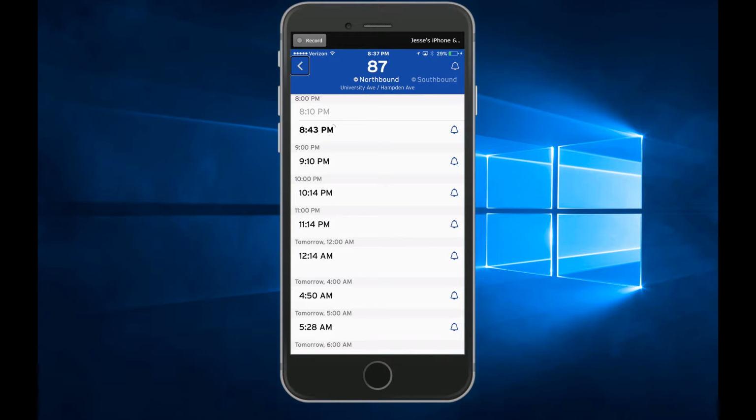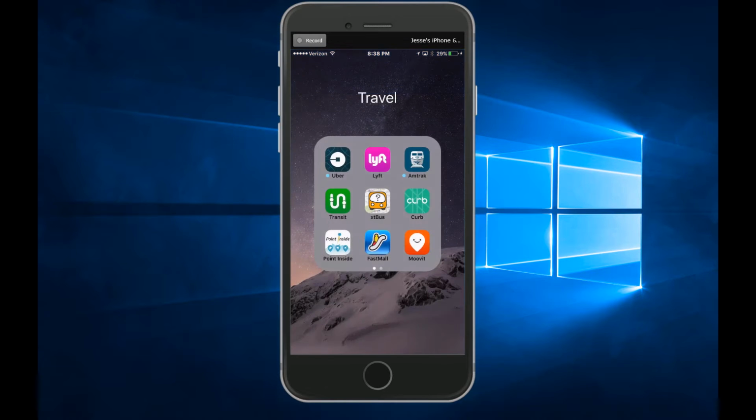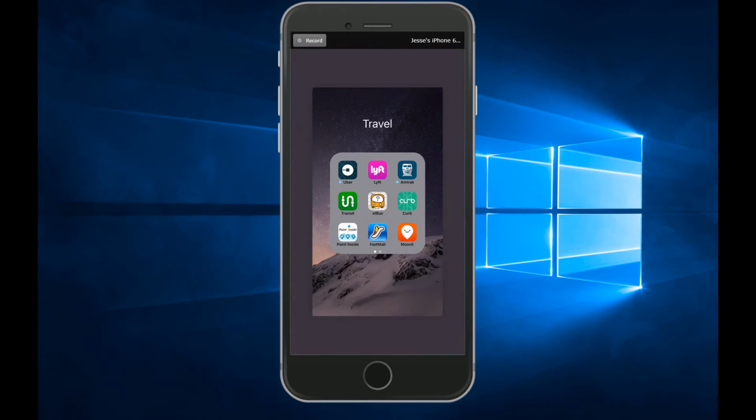So if I show the schedule, this is what I like to do. At the top, Northbound. I can do a 3-finger flick left or right to switch between north and southbound. Below that, 8:43 p.m., so I can see the next one is 8:43. Then 9:10 p.m., 10:14 p.m., 11:14 p.m., 12:14 a.m., 4:50 a.m. So it tells you it's not quite as often in the evening, but during the day I know it runs every 20 minutes. This is a really handy app for looking up bus schedules, routing, and getting departure times. I use it on a fairly regular basis, actually.